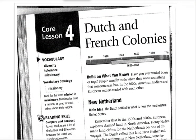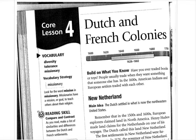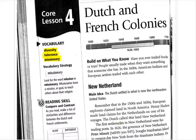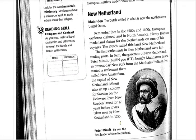So this is core lesson 4, the Dutch and French colonies. We are going to start reading here. We're going to look at a couple of vocab words. Our vocab words for this chapter, there's only 3 of them this week: diversity, tolerance, and missionary. As we go, they'll be in bold, and we're going to highlight those and define what those 3 words mean. So we're going to start with New Netherland.